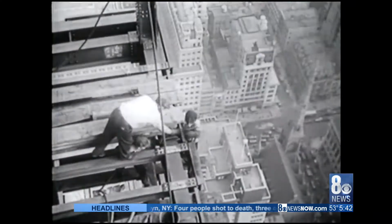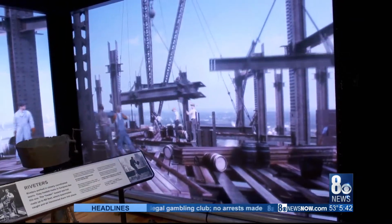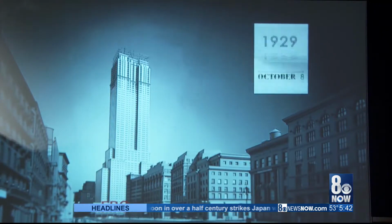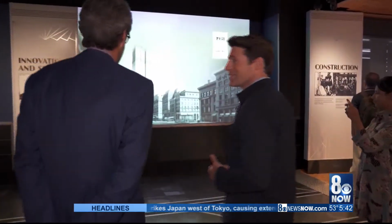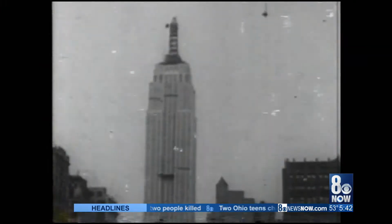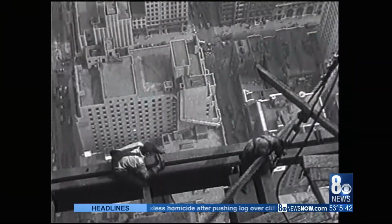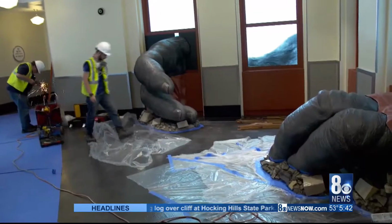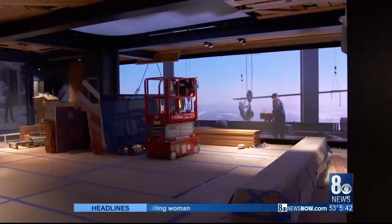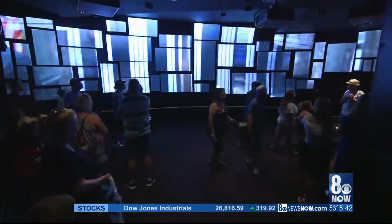High above New York's fashionable Fifth Avenue, men pierce the sky. With recreations of how workers built the tower by hand. So here we go to the speed with which the building was built. 14 months is all it took? 13 months, 15 days. The Empire State Building went up in a little more than a year at a cost of $41 million. By contrast, these renovations are a 4-year project and cost more than $160 million. Tourists bring in around $130 million to the building each year.